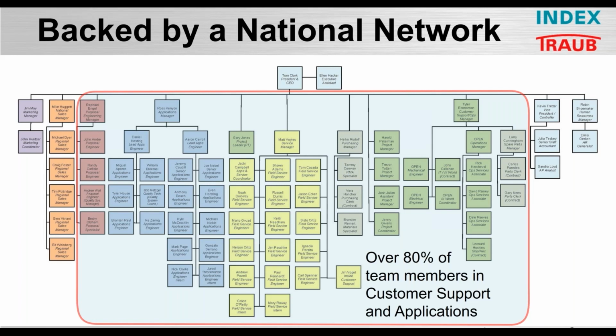Index Corporation has been built over the last three years based on service and support. Approximately 80% of all employees at Index Corporation are customer support or applications. This is very critical for you, the end user, to know that you are backed by an organization that is focused on supporting them.